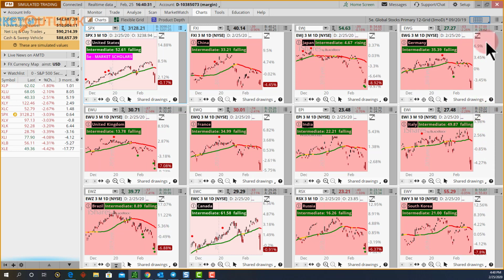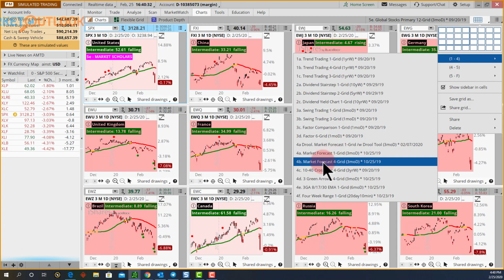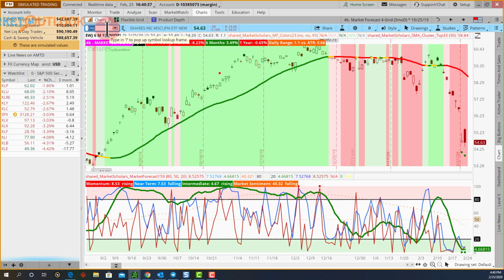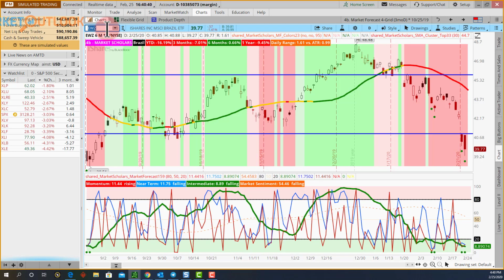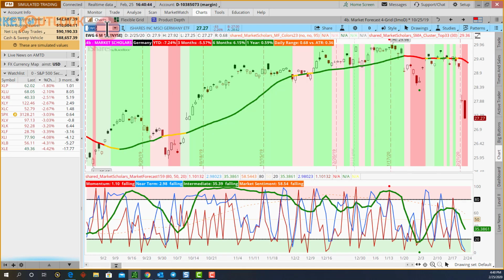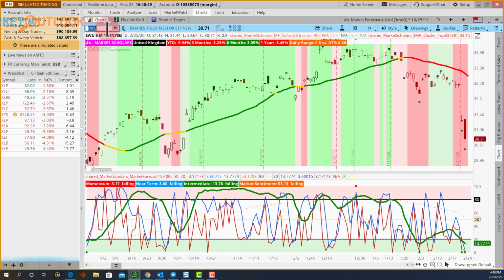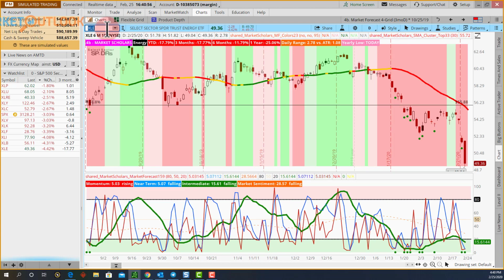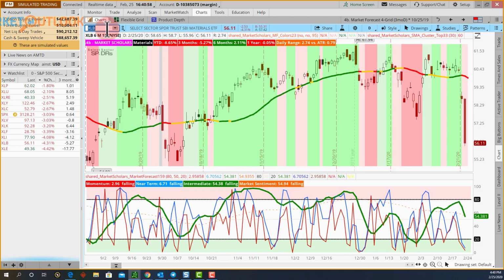Japan, UK, Brazil. I mean, if you look at some of those market forecast charts, here's Japan. Its market sentiment is already pulled back below 50. Brazil is getting close. Germany is going to work its way down there. The UK is getting close. So they're already in market sentiment pullbacks, and a lot of these others will get there too. Energy is in a market sentiment pullback. Materials is getting close to one.